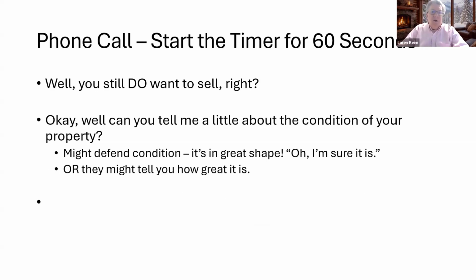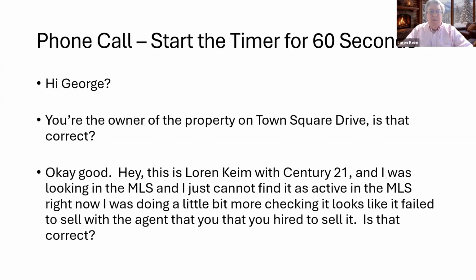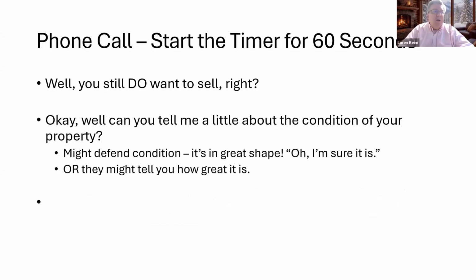"Yeah." "Well, you still do want to sell, right?" By the way, this question catches them off guard, and they're more likely to say yes, so they can't later take it back and say, "I no longer want to sell." Okay? You've also, in this first part, confirmed that the first agent didn't sell it, which takes away a little bit of their wind. Okay? So you still want to sell it, right? "Yeah."